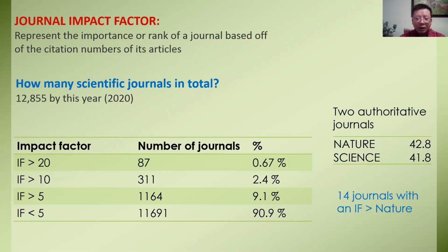I think most people may be interested in how many scientific journals there are in total now. Each year there are some new journals launched, and there are also some old, existing journals that stop publishing. So by this year, 2020, the total number of scientific journals is 12,855. It's a big number.